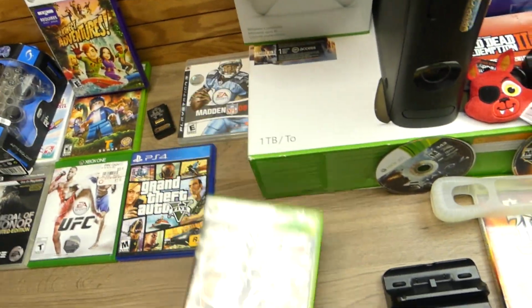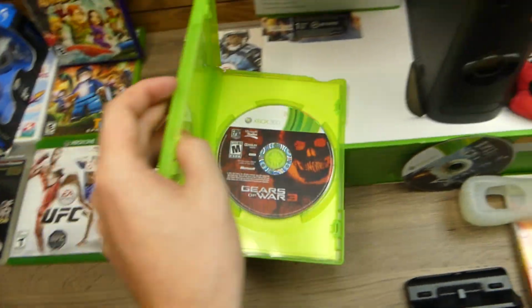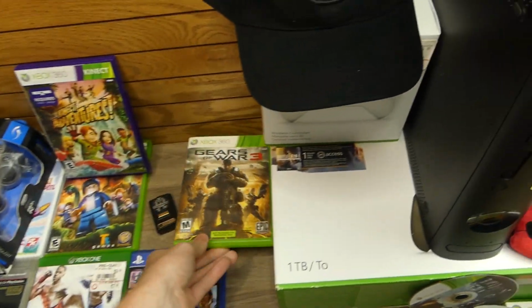Gears of War 3. Yeah, it's in there. This game has no manual, but the game is in there and it works. It's really scratched up, but it still worked nonetheless, which was so sweet.